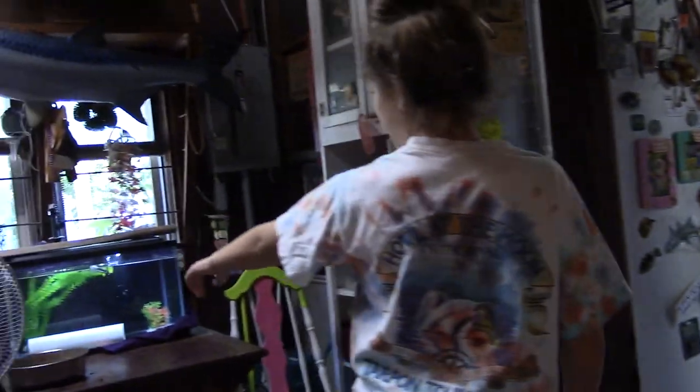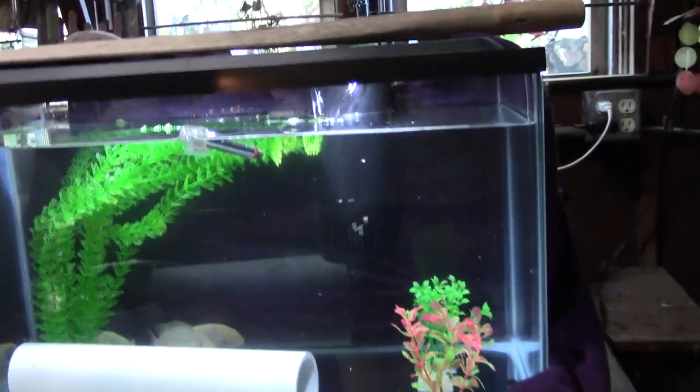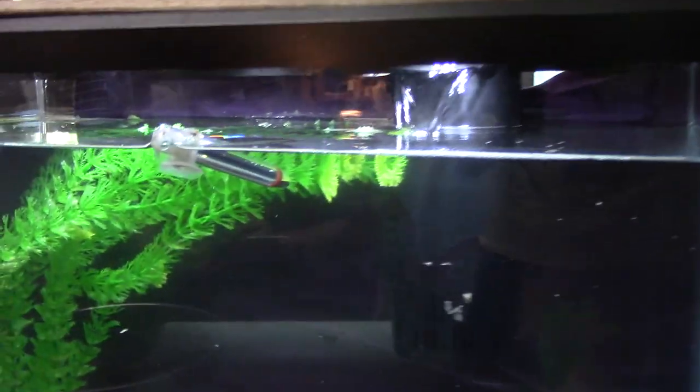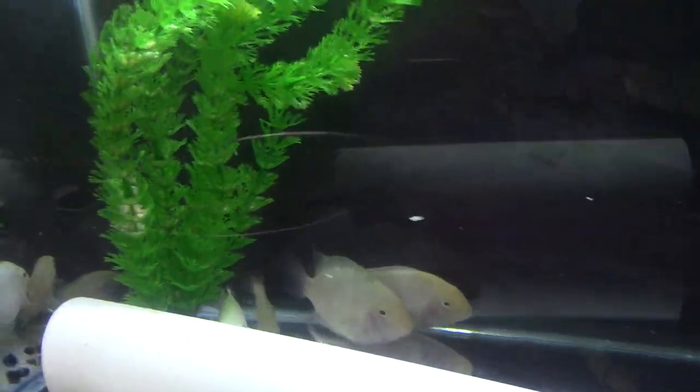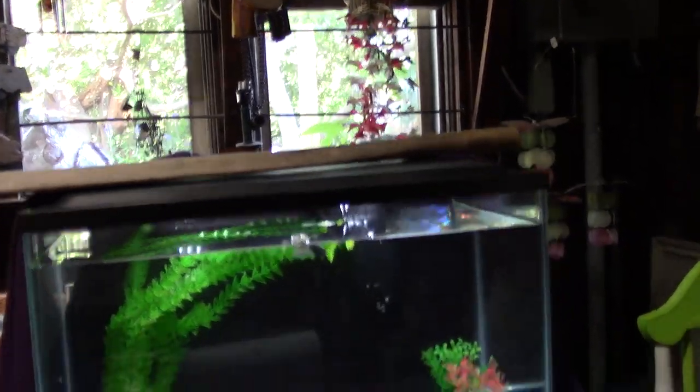Yeah, we have some Oscars right here too. Where is there two? I see. We have some cichlids over here. They breed so many times. There's like one in here, and sometimes there's babies in the hole, or in the PVC pipes everywhere. Oh, that's kind of cool.